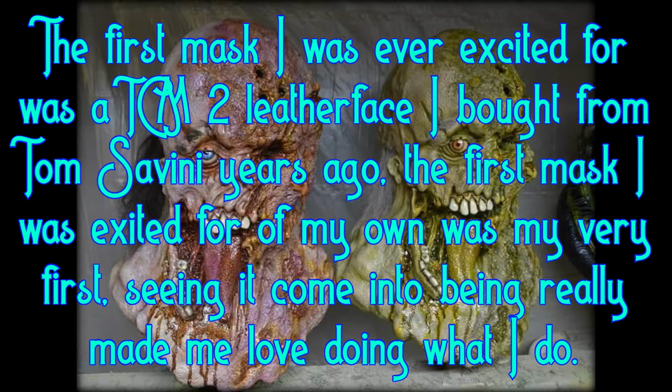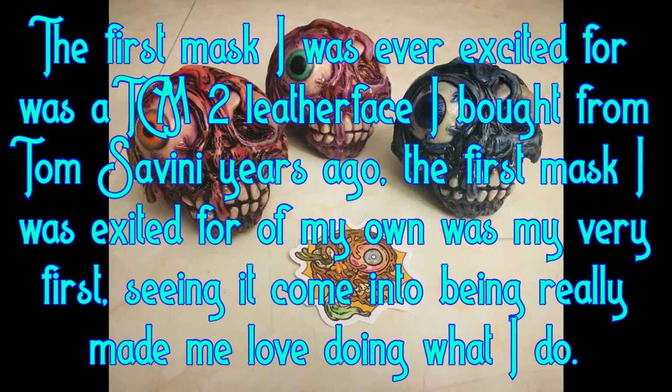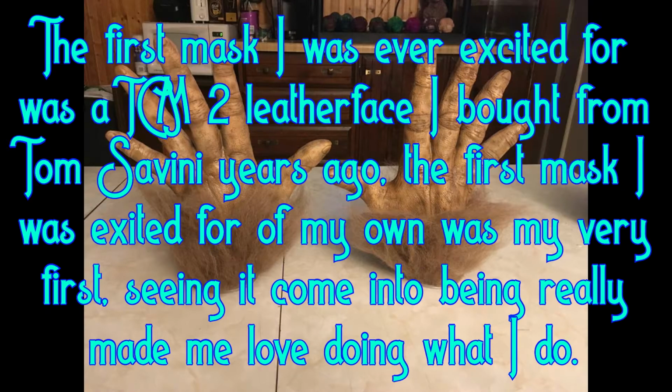The first mask I was ever excited about was a Texas Chainsaw Massacre 2 Leatherface I bought from Tom Savini years ago. The first mask I was excited for of my own was my very first. Seeing it come into being really made me love doing what I do.